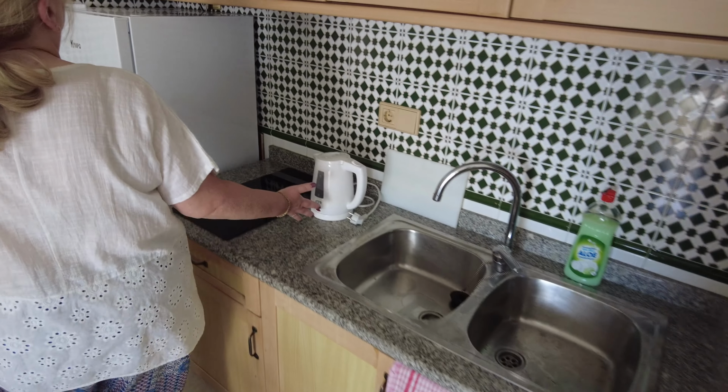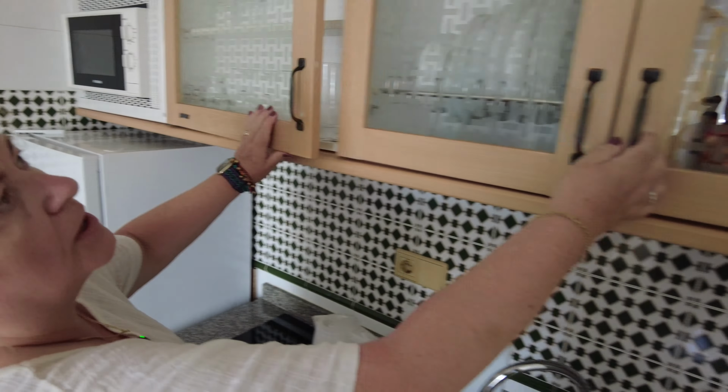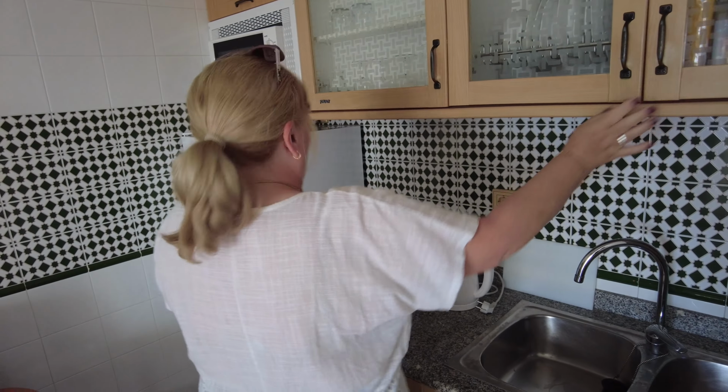The kettle, have to have the kettle. All your glasses, bits and bobs. Plates. We've been to the shops, bought all the essentials. Mercadona. Them are great crisps, look. Oh, I'm looking forward to them. Chili and lime crisps. I'll tell you what, Mary, you will love them crisps. They're my favourite. Might have to put a few in the bag going home.